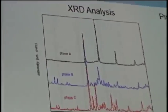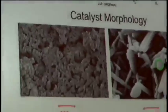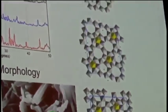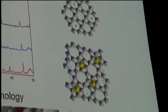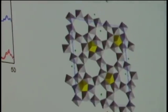The structures that are shown here, the preferential phase B is what we were after, the structure in the middle. Here, the preferred structure has a 5, 6, and 7 member ring arrangement. The top structure A, we call phase A, which is in the open literature called M2, is 6 member ring ordering and less preferred.